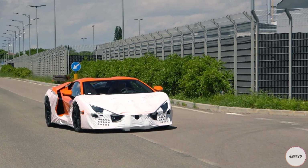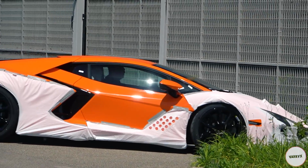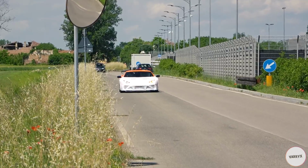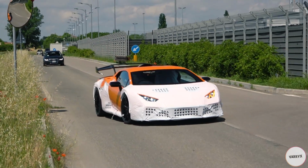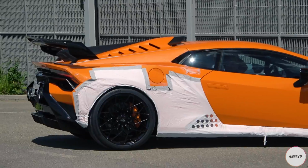Yes! Ooh, okay, very cool spec on the Revuelto. That's a very bold shade of orange with the black wheels and black calipers. That should be the orange STO, if I'm not mistaken. Let's check it out. Yes, indeed, and with the matching calipers too. Very cool.